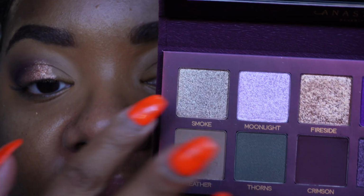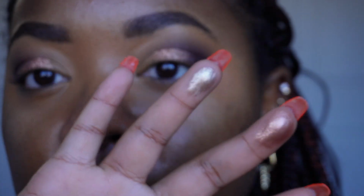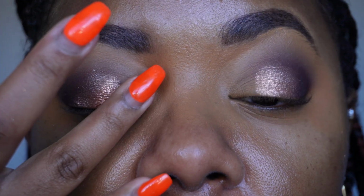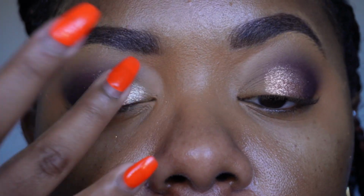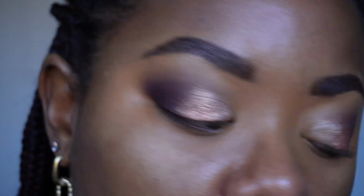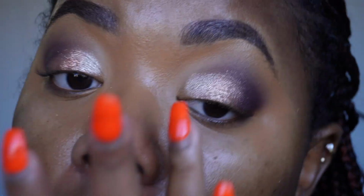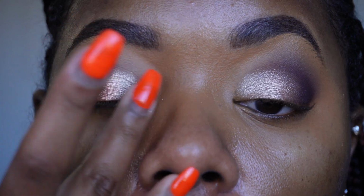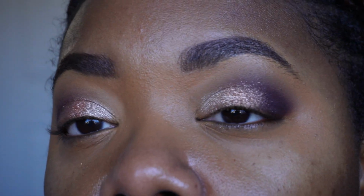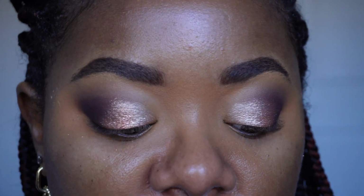Anyways, I'm going to take Smoke, which is the lightest shimmer. I'm just going to put that into the inner part of the eye, blending that in. And essentially this is the vision that we're going for. So I'm going to go ahead, blend, pull everything together, make it cohesive, ensure there's no harsh lines, and then I'll come back and show you guys the final look.